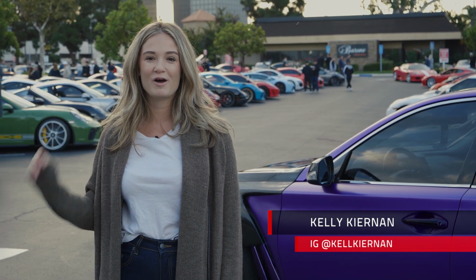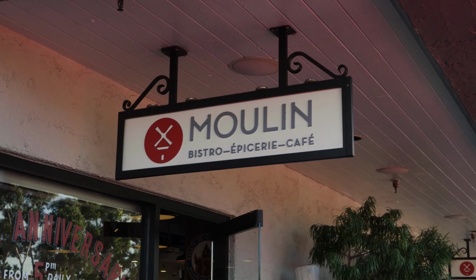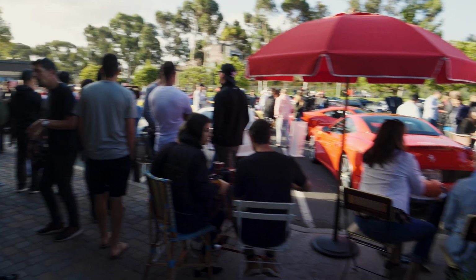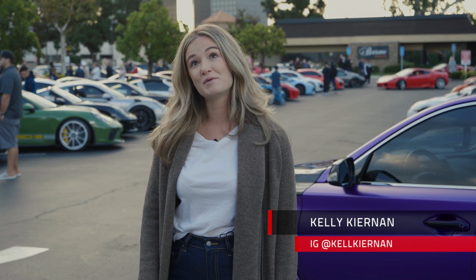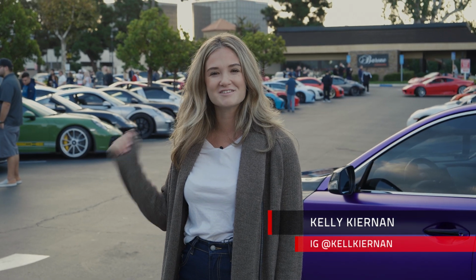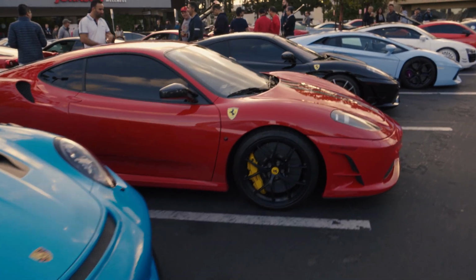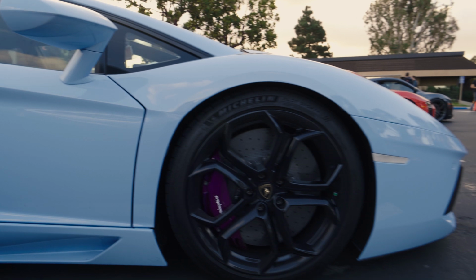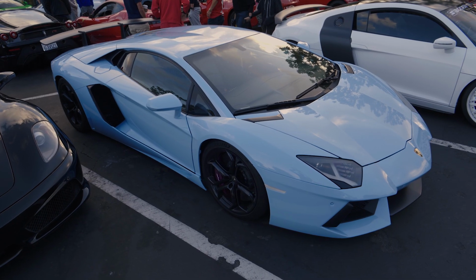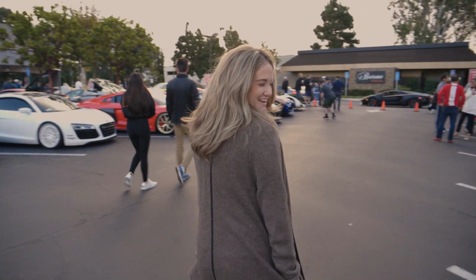Today we are at Moulin, which is a French restaurant in Newport Beach. They host a Cars and Cafe the last Sunday of every month, and today's special theme is antiques and exotics. We've seen a ton of Porsches, a couple Ferraris, a P1, and a lot of really cool older cars, so let's check it out. Pretty standard Newport Beach on a Sunday.